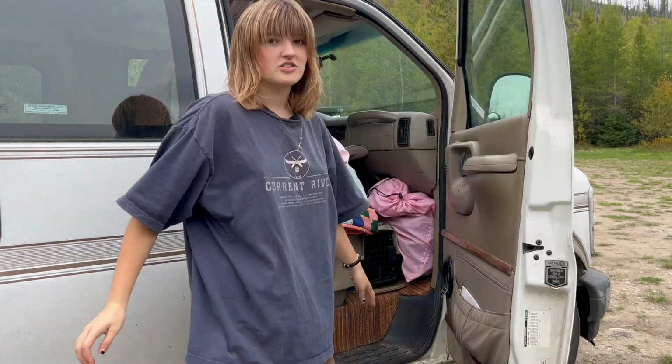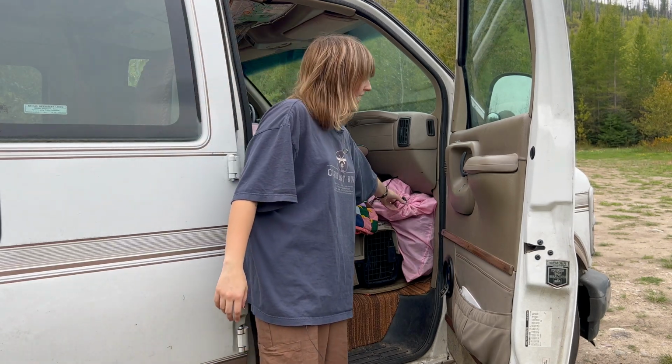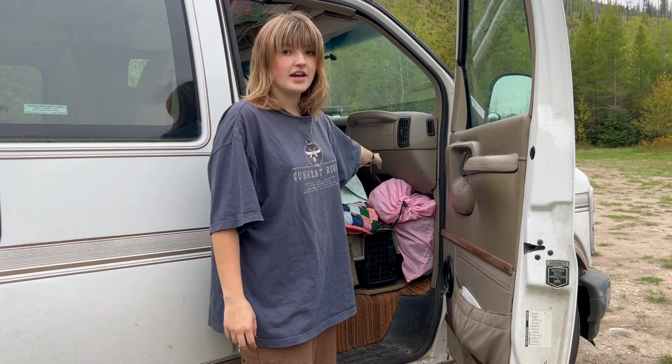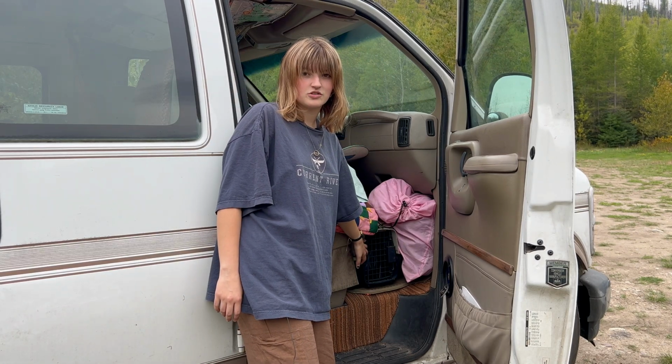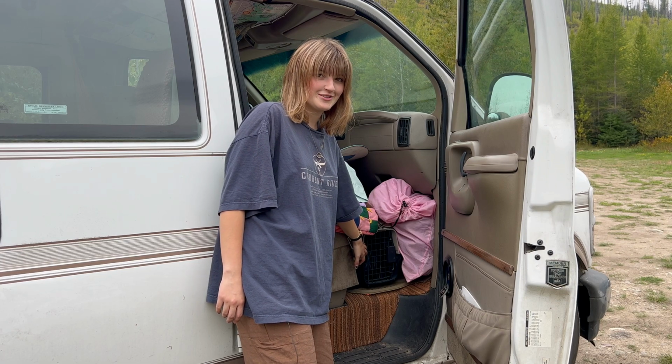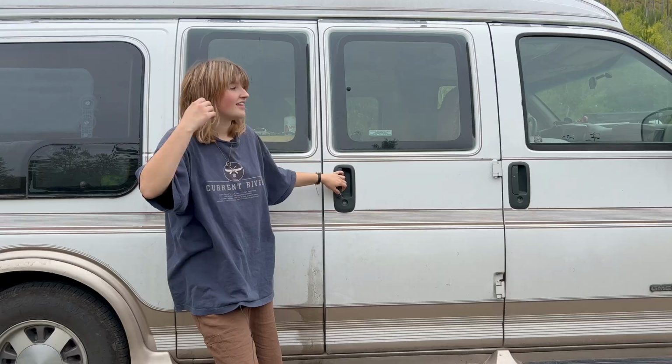This is my passenger seat area. Up here, I just keep my laundry bag. I have a bunch of shoes back there, my snowboard. I have my cat's crate, and inside the crate I have extra food and a couple more pairs of shoes, and just some spare blankets for if it gets cold or if I have guests.